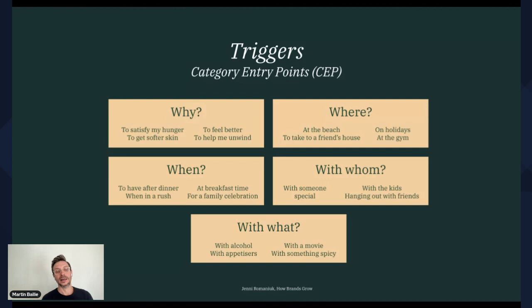So let's look at what they think and have proven these 5 category entry point areas could be. It's your classic kind of why I want it. I'm hungry. I want to feel better. I want a chocolate in the afternoon because I'm low on energy, etc. Where? I'm out on holiday. I always have a beer before 12 o'clock on holiday. When? Well, might be a breakfast time thing, a snack time, when I'm commuting. With who or whom? Well, we always have an ice cream when we're with the kids.